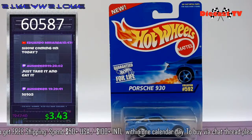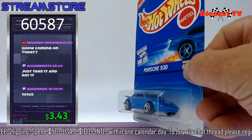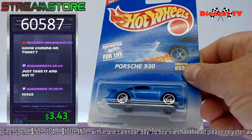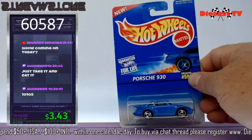Take a look at this one. The blue and white card back from 1996 Hot Wheels, collector number 592, Porsche 930. Look at that beautiful slant nose Porsche. Oh man, would I love that Porsche. Check out the wheels, baby. All you have to do to buy it is type in the number 60587.